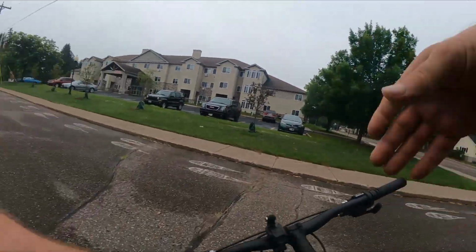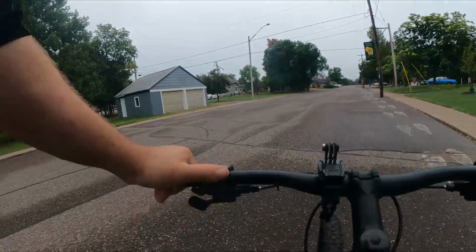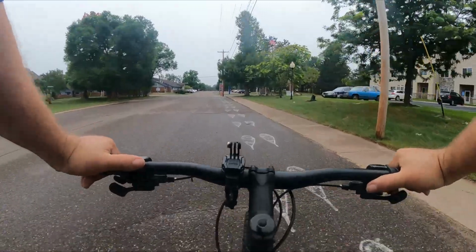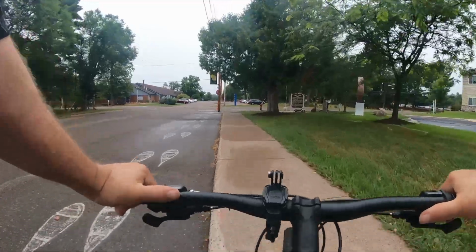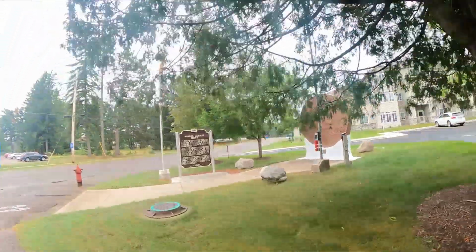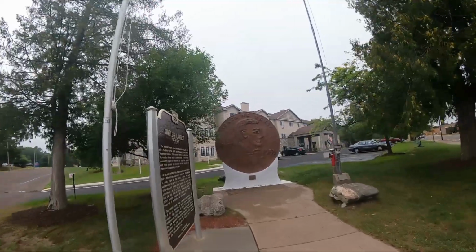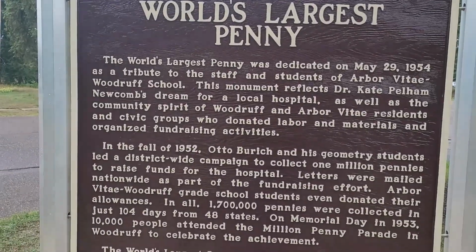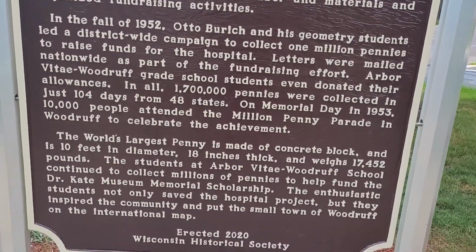Okay, so the reason why they have the world's largest penny is because they brought in 1,000,000 pennies for that hospital. They probably explain it here on this sign why this exists. Why does the world's largest penny exist? Because they probably explain why. I saw it in the museum though. Okay, yeah, they do talk about it. It's about raising the 1,000,000 pennies. 1,700,000.